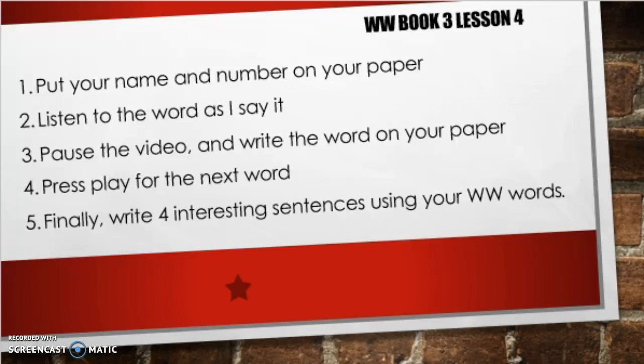Number 4, span. The bridge at Cape Girardeau, Missouri has 3 spans. Span. Number 5, suitable. Checkers and other games with small parts are not suitable for young children who might try to swallow the playing pieces. Suitable. Number 6, timber. As we drove down the mountain, we followed a truck loaded with timber on its way to a sawmill. Timber.